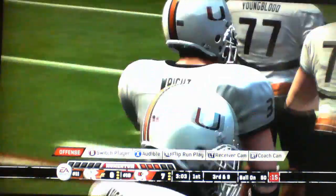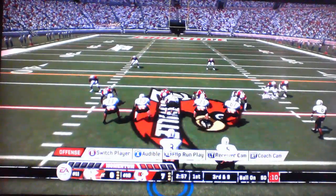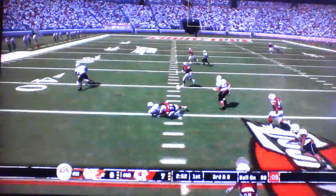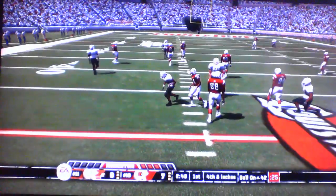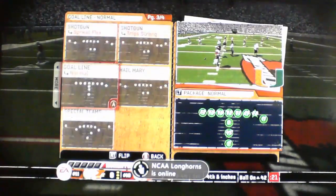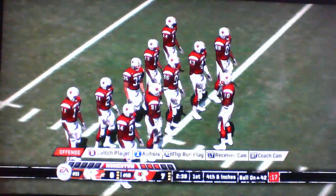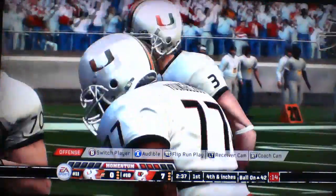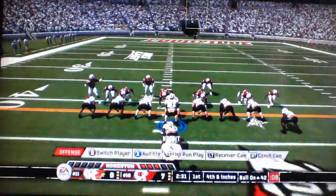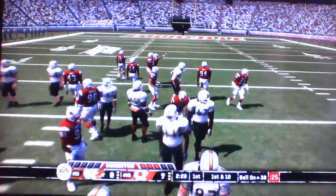Well, now that brings us to 3rd and 9. We're at midfield. Had a little bit of success there until a couple seconds ago. Oh, Sam Shields with a catch, but just short. Oh, man, if I didn't get that penalty, you know what? Why not go for it, eh? 4th and inches, we're in plus territory. I like my odds here. I'm going to do a little booty blast with Kyle Wright. There we go. I like it, I like it, I like it.